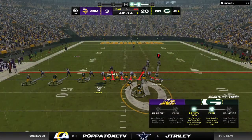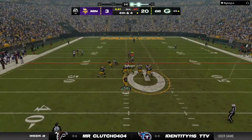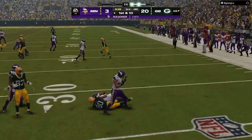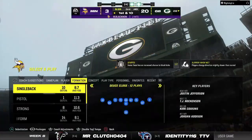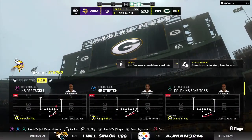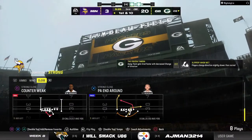In motion goes the tight end. On 4th down, Dugan. And he's going to be intercepted for the 3rd time thus far. Mekhi Blackmon's got it. And the Vikings are going to take over at their own 28-yard line.